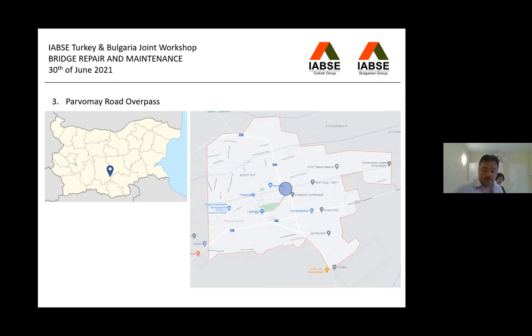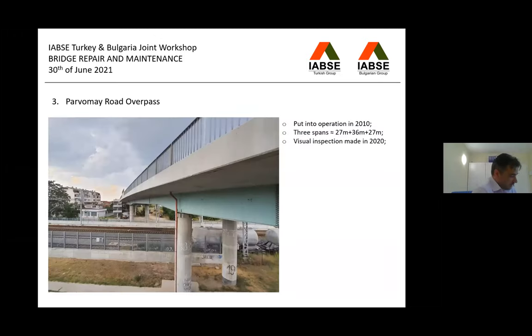Actually, the structure is a composite continuous girder, one of the first built in Bulgaria. It goes over the railway tracks and some side roads. The spans are 27, 36, 27. And actually, this part represents the middle part of a 230-meter long road overpass, where the approaching spans are made from reinforced concrete. The visual inspection was made in 2020, and there are just a few findings.